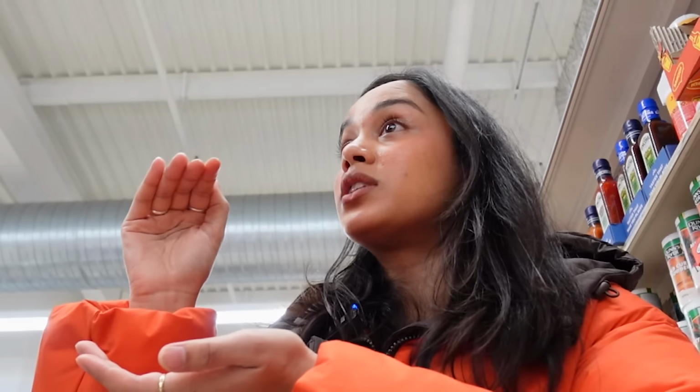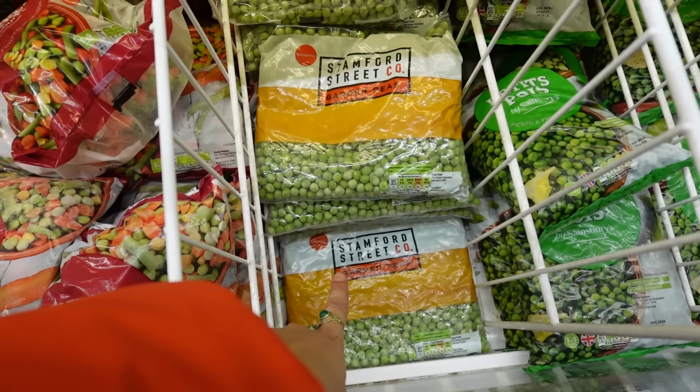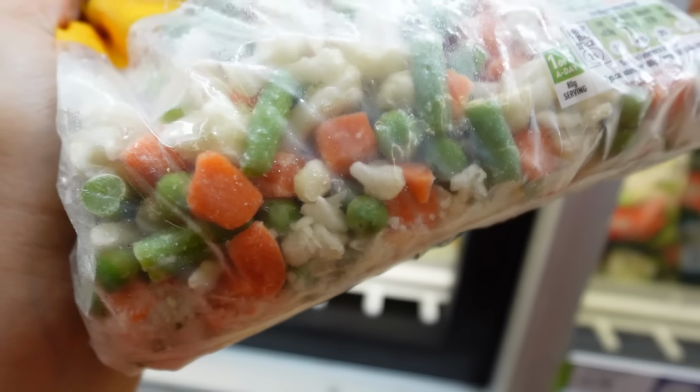I can make a cheaper version, like with phyllo pastry. Let's find out how much phyllo pastry is, and then I'll just fill it up with other random stuff and see. Maybe you can buy a sauce. The peas on their own are 80p, but over here it's 99p for a mixed one. So I think this one's my best shot because it's got a mix of different veg. And there's some peas in here.